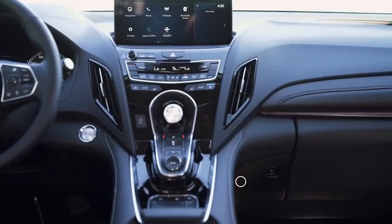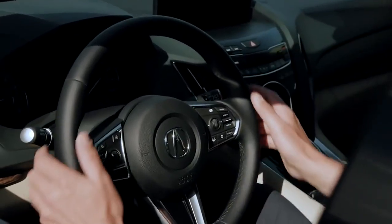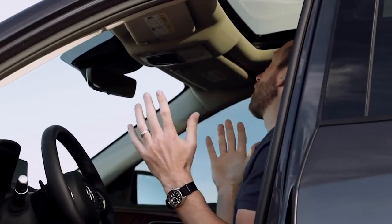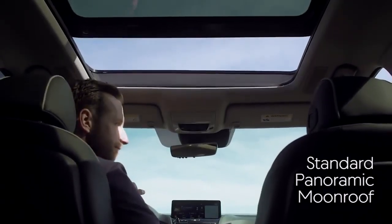Welcome to the lifestyles of the rich and famous inside here, baby. Yeah, look at this interior, huh? It's like you're in first class. You got this leather-wrapped sports steering wheel with paddle shifters. Boom, boom, boom, boom. So much power just in my hands. And look up. It's a bird. It's a plane. No, it's a giant panoramic moonroof, which comes standard, by the way.